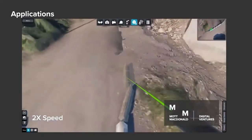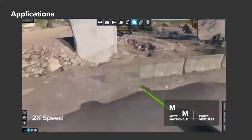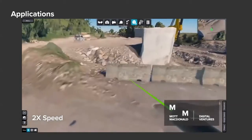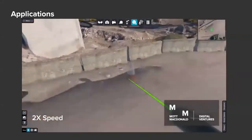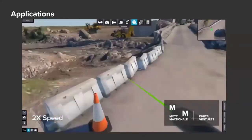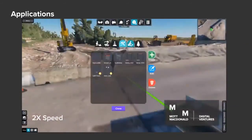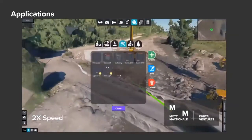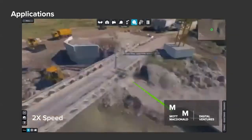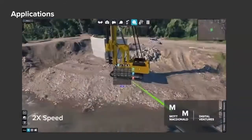We've since then brought in a few more features. So this is from first person mode, which makes placing objects a little bit more challenging, but we've changed it so that now you can place it from our orbit mode. So instead of having to fly around and place things, you can do it all from a top-down view. I'll skip on to the next application.